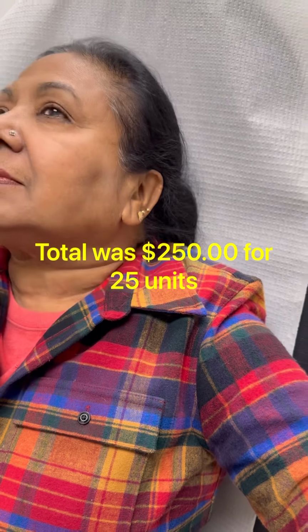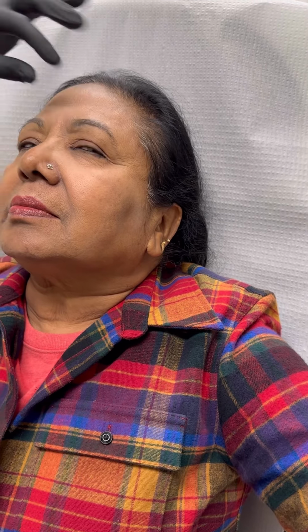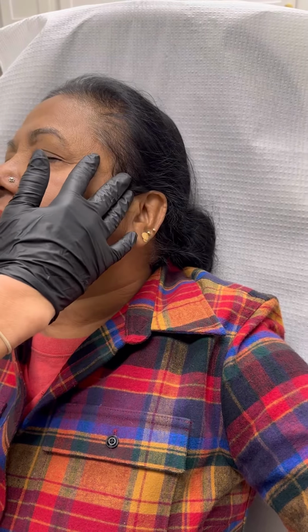Her forehead is not that bad. And the only problem with treating the forehead, see how she has all this extra skin up here? We don't want to make that worse, and if we treat the forehead, it might make it worse and she won't like that. So with 25 units, we could do here, and then the eyes.